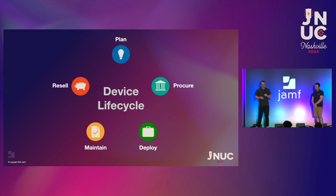And then last, and occasionally overlooked due to the excitement of the front end of the buying cycle, where you have new and fresh, exciting hardware and you don't necessarily think about three years down the road. This is an exciting and really important piece as well. So we're going to get into some awesome integrations that can help you maximize the return on the devices that you initially procure.